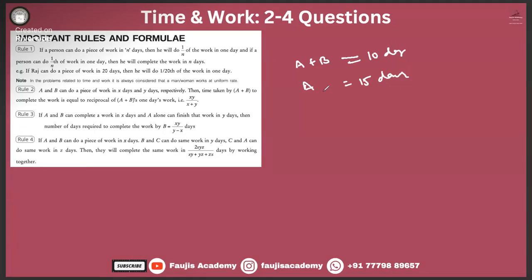Then the number of days required to complete the work by B is given by 1 by (A plus B) minus 1 by A. That means we will be finding out the 1 day work of B. So when we get this 1 day work of B and reciprocate this value, we get how much time will be taken by B to complete the job.